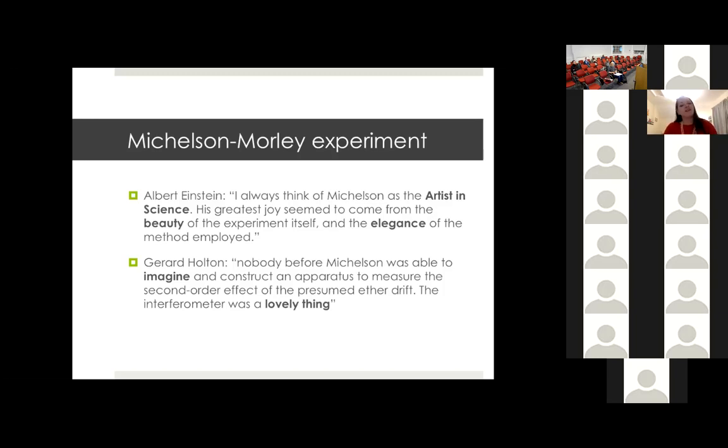Albert Einstein, as I mentioned in the beginning, when he was thinking about this experiment, has this really lovely quote: that he thought that Michelson was the artist in science, and he took great joy in the creation of a beautiful experiment and the elegance of the methods that he employed to create it.